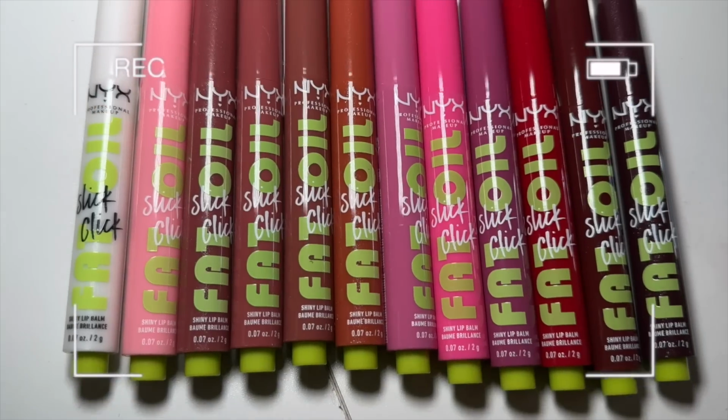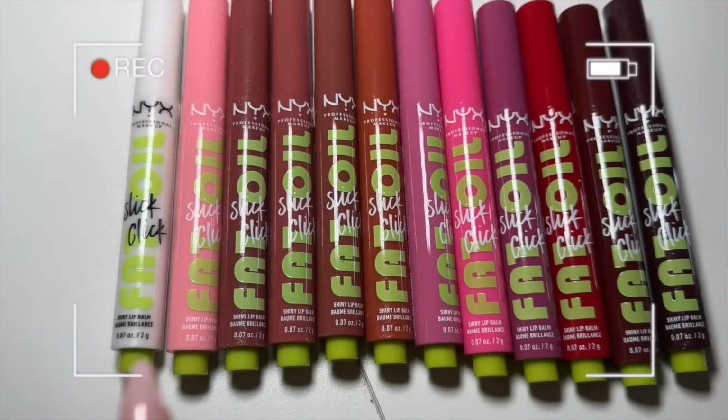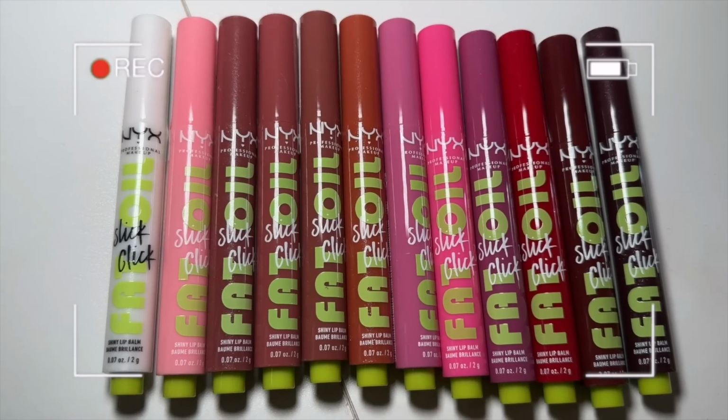So what I'm gonna do right now is lip swatch them all in studio lighting and in daylight, and then at the end of the video we're gonna talk about these, how they look, how they feel, how much they cost, you know, all that jazz. So without further ado, let's get started. So you guys, here they are. I got all 12 shades, so this is lightest to darkest. They are numbered, so I'm just gonna go in this order so we just keep track of the numbers, you know, but I'm so excited.